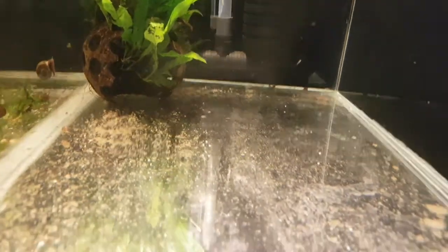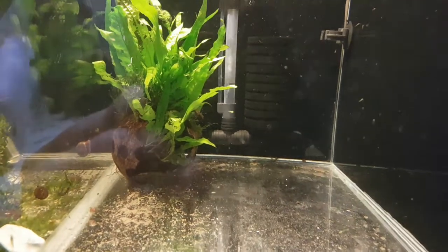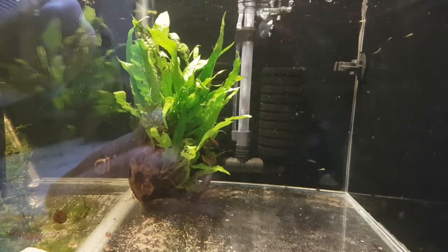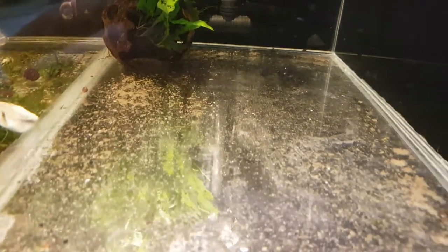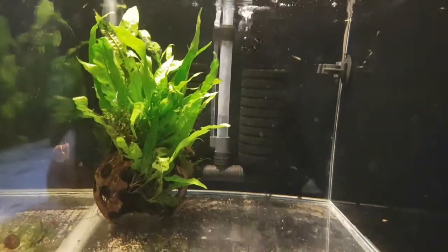A few of the little ones died, they didn't make it, but a lot of them now are in amongst that moss and that fern and the coconut at the back. You can see them up in the right hand corner there. There's a few there, and they hide behind the sponge filter as well. And I can see Frank's reflection in the tank as well. He watches them. But there's a few zipping around. They're starting to go yellow, to get that yellow coloration now, which they'll keep for a while until they get bigger.